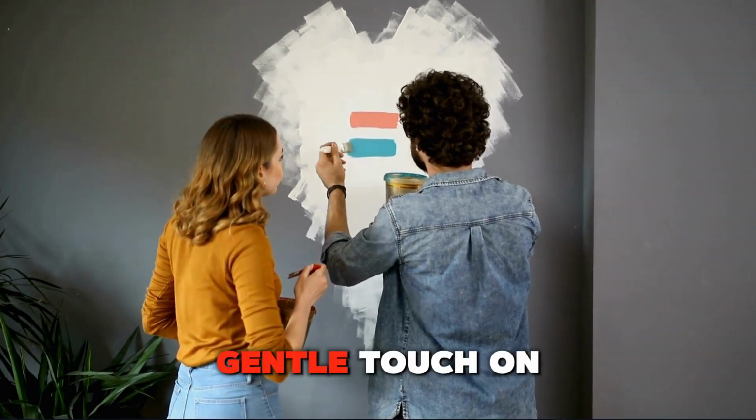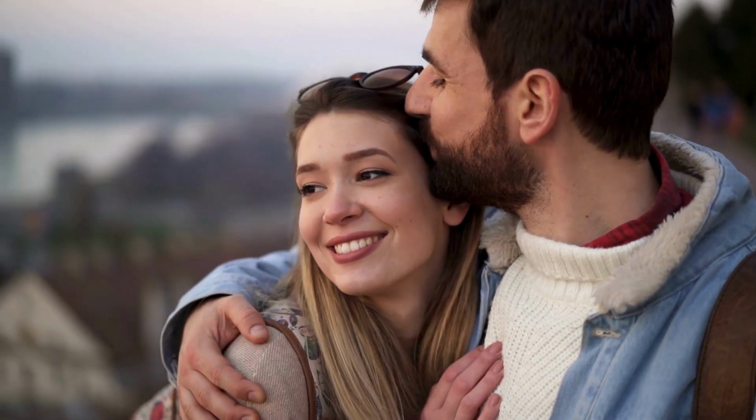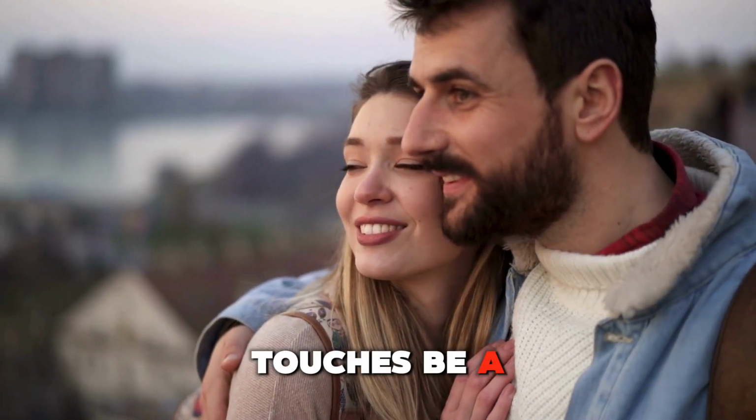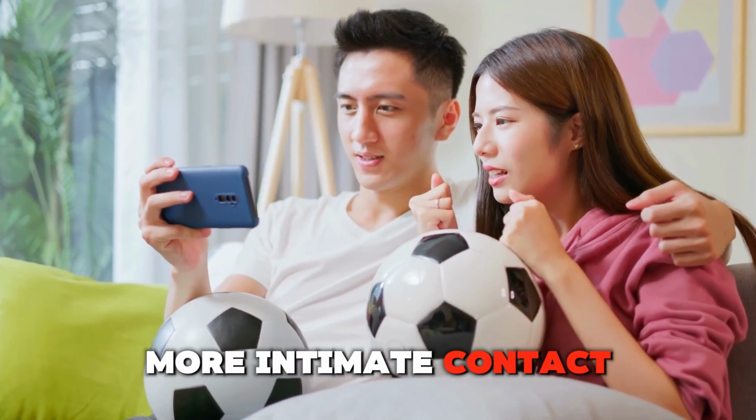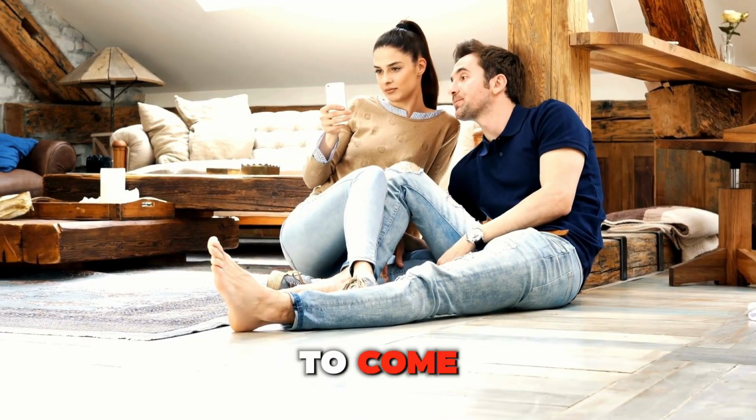For example, a gentle touch on her arm while you're engaged in conversation can leave her wanting more. The key is to be subtle and let your touches be a preview of deeper, more intimate contact. This technique keeps the connection exciting and leaves her eager for what's to come.